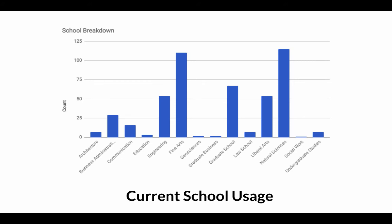We've had heavy usage from natural sciences, the graduate school, the College of Fine Arts, which we would expect because it's located in the Fine Arts geographic region on campus, and also engineering. We have been truly shocked at the number of engineering students using our space, because they have a very large makerspace, where you can get a little bit messier because it's a more shop-like makerspace. It's not located in a library.